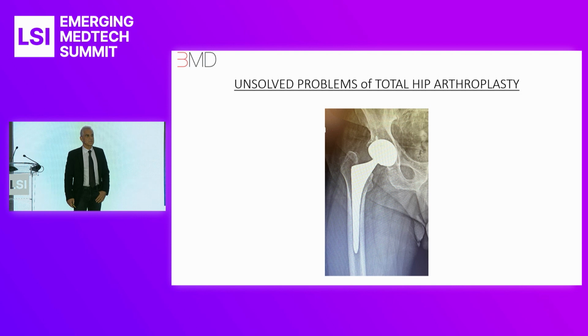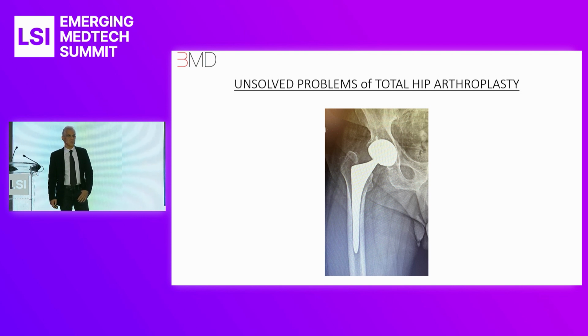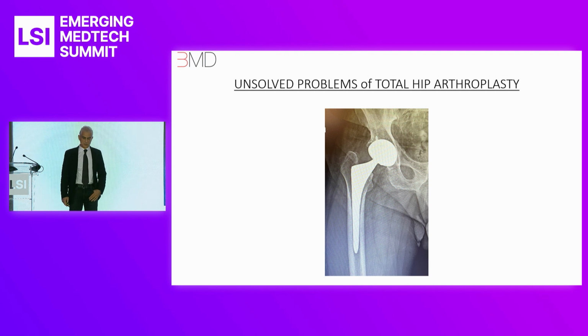Total hip replacement is a $7 billion a year industry, and medical device companies have developed robotics to assist surgeons with these procedures. And yet, despite this massive infusion of technology, this procedure is still plagued by problems, namely aseptic loosening and malpositioning of implants. Together, these problems account for nearly 75% of total hip replacement failures.